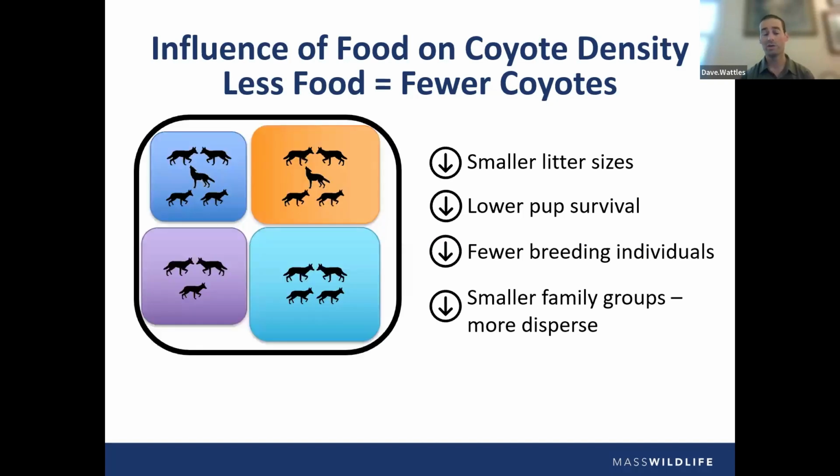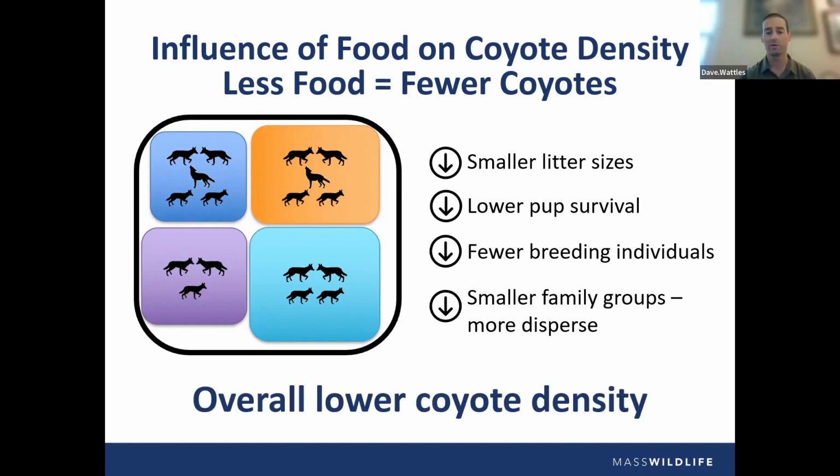In these situations, we tend to have larger territories because the coyotes need larger areas to support their needs. And you tend to have fewer animals in those territories. So overall, a lower coyote density. And this is what we tend to see in our more natural habitats in Massachusetts, again, where they're wholly dependent on natural foods.